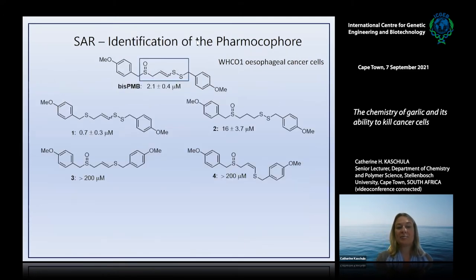So having identified that the terminal side groups in ajoene are not critical for activity, in actual fact, we can change these terminal allyl groups and actually improve the activity, we then set out to probe structure activity effects of this vinyl disulfide sulfoxide core in ajoene, and we used BIS-PMB as our model compound in order to do this.